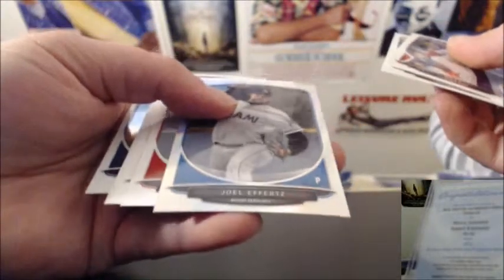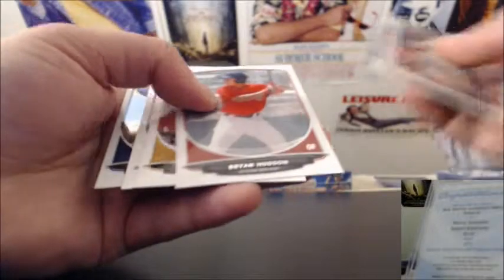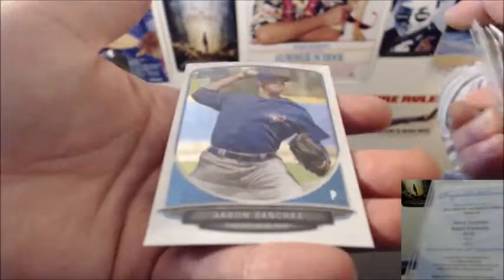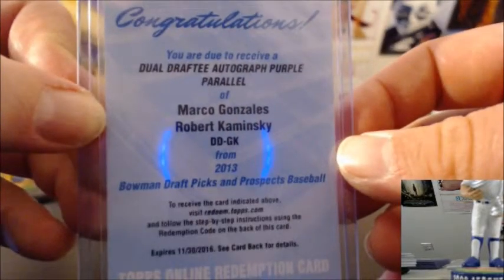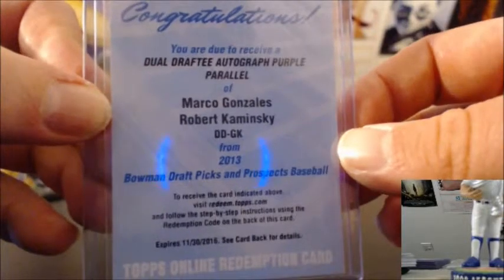Jake Brady Jr. paper. We got a Joe Efforts refractor for the Marlins. And finish off box number two with an Aaron Sanchez Chrome for the Blue Jays. All right. So there's box number two. Once again, box number two held this gem in it right here. Dual draftee autograph purple parallel Marco Gonzalez, Robert Kaminsky. That is of the Cardinals, and we checked on Beckett. It is out of 10. So, boom. We're going to give Addison Russell and his green refractor a little hit cam action. There you go.